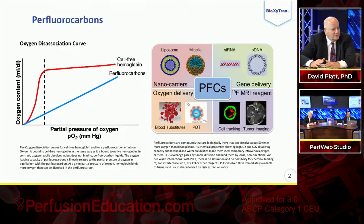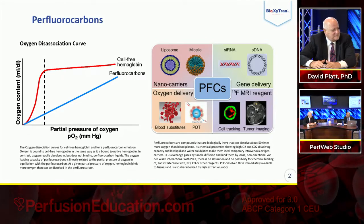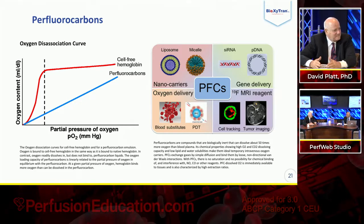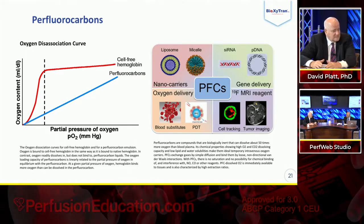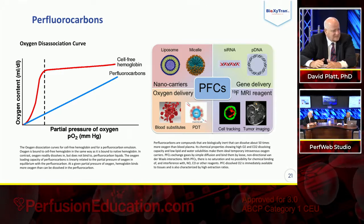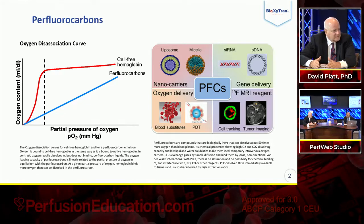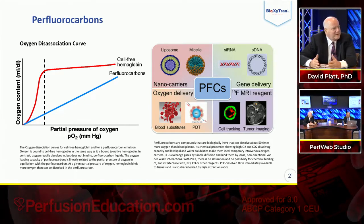They actually are not recognized by the biological system because they are neutral. So essentially they're inert. It's hard to play with them and do the chemistry; it took me years to understand how to manipulate it. But in the end of the day, the beauty is they don't have charge, so they don't bind to anything.